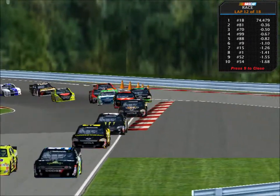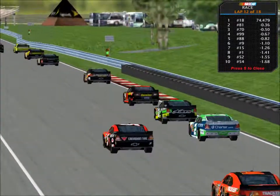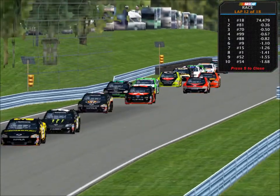He gained a couple of spots, I believe. He tried to get Johnson on the outside. That wasn't going to work. Had to keep it on the 30 car. And Danny Wells, these guys have fresh tires. These guys might actually be pitting soon.